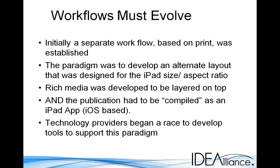The paradigm was to develop an alternate layout, so they had two designs, one designed for, in this case, the iPad size and aspect ratio. They also had to scramble because why read a magazine on a tablet unless it sings and dances? It needs to have rich media layered on top.